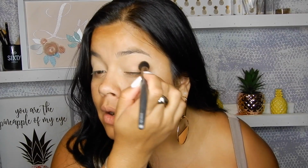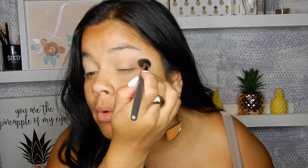Next, I will be using this brown color right up here. I'm gonna go a little lower than the transition color, and I'm using this blending brush. It's actually a buffing brush because I get both the crease a little above and a little below, and it's just already like it did the smoking out for me.